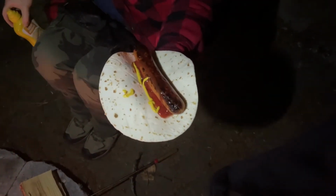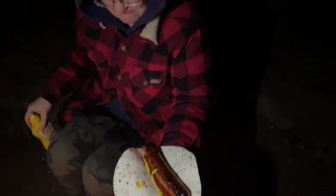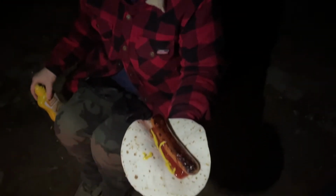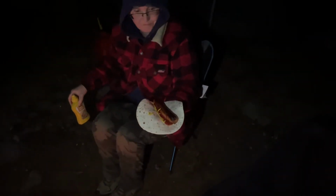Oh, didn't you? Well, this is what Patty's eating. Let's see if I can get some light on it. There we go. Ooh, yeah. That looks good, huh, babe? You gonna take a bite out of it? No, it's hot. That looks yummy. Sweet.